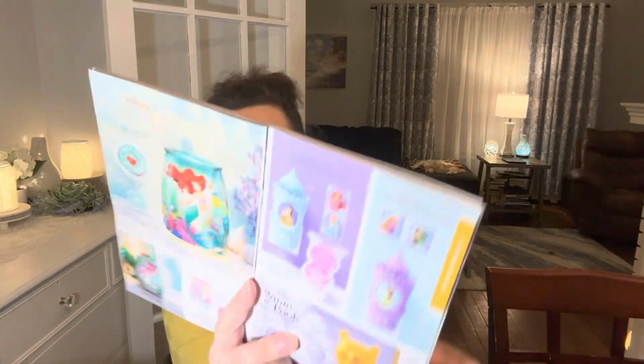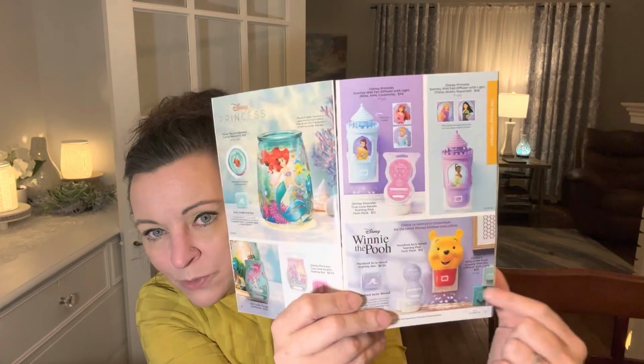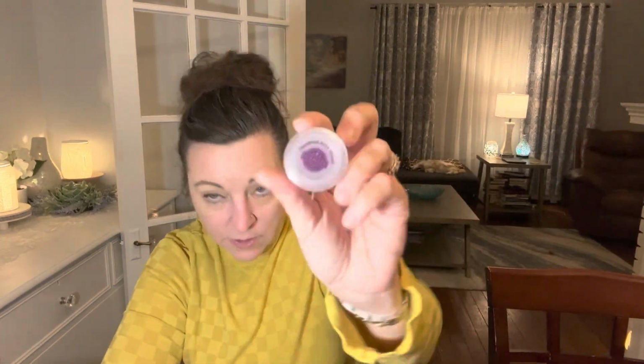And then we have the Disney Princess fan diffusers, the Winnie the Pooh, and then we have 100 Acre Wood. And this is one of my all-time favorites. But this is only... True Love Awaits is probably a 7 out of 10. Ariel Under the Sea is probably a 5 or a 6 out of 10. 100 Acre Wood is probably a 4 out of 10. But do 4 cubes in your warmer in your bedroom.